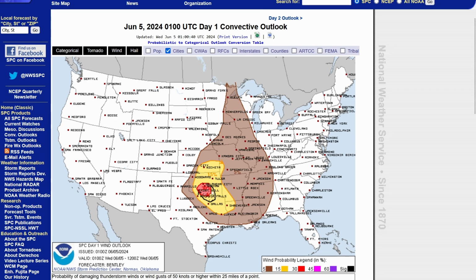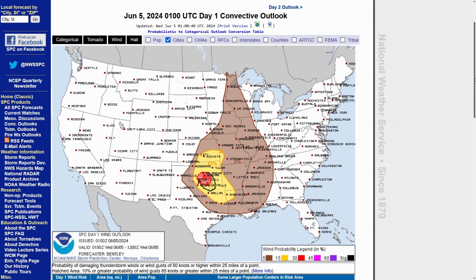And we do have a hatch risk with this, and that means a 10% probability of wind gusts 65 knots or greater within 25 miles of a point in this hatched area here. And then the hatched risk does go into parts of northern Texas right there. And then the 15% goes into northeastern Texas, but the hatched risk only goes into a spot of North Texas right there.